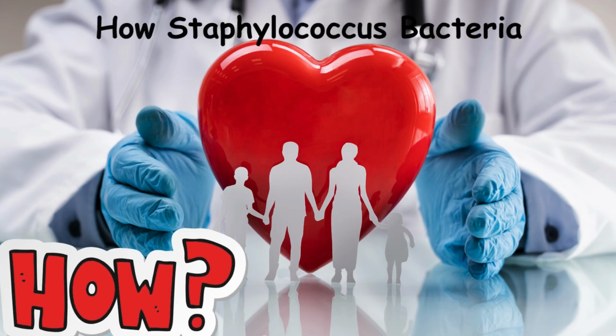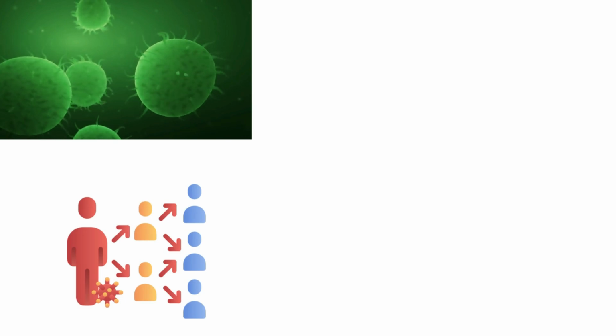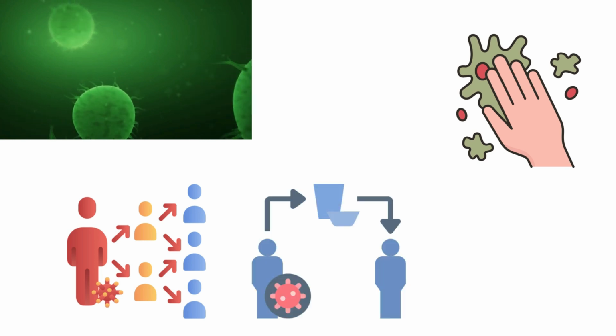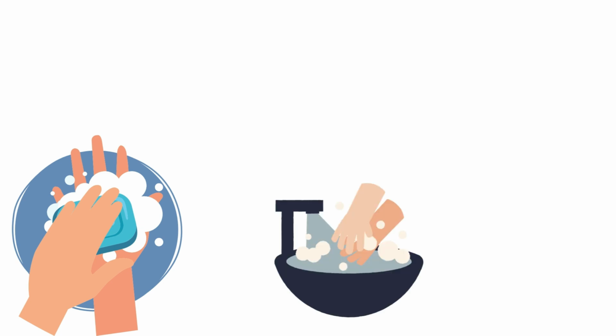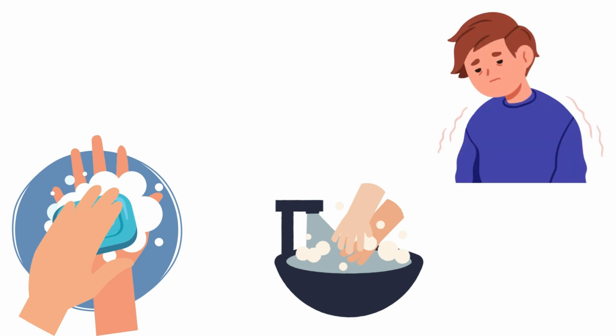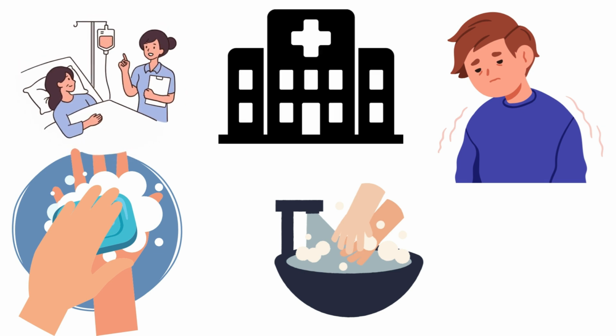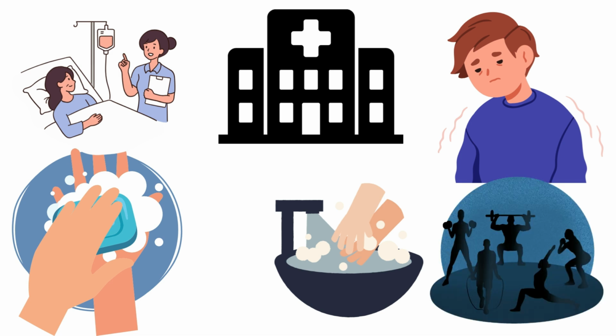One may wonder how Staphylococcus aureus spreads. Well, staph bacteria spread through skin-to-skin contact or by touching contaminated objects and surfaces. It can be found on shared equipment in places like gyms and hospitals. Proper hygiene and cleaning are essential to prevent its spread. People with weakened immune systems, chronic diseases, recent hospitalizations, or those living in long-term care facilities are at higher risk. It is also prevalent among athletes and individuals in close living quarters.